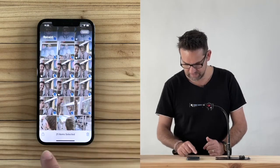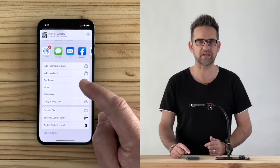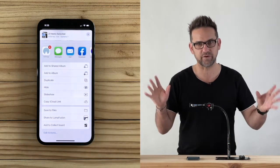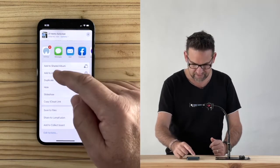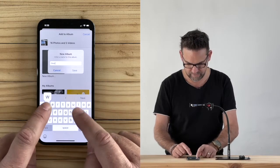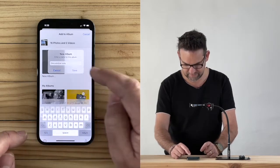Now if I simply go to the export function down here, bottom left, and scroll, I have a choice here. I can add it to a shared album, which is effectively creating a place on the cloud off your phone where you can store those photos, or I can add to album by tapping this, create new album, and I can say OMA window visit, or visits, and hit save.